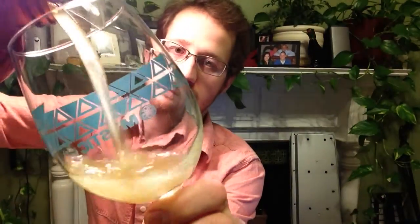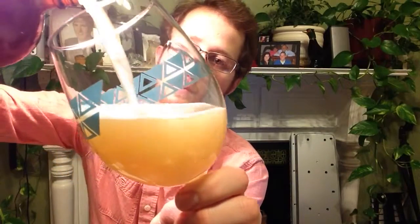Take a gander. Looks like a Trillium IPA, basically. Very pale. Very cloudy. Very, very carbonated. I can smell the Saison yeast, even though it's pretty far from my face right now. But it just has that beautiful look of a Trillium beer. Very hazy. So I've noticed that some of their beers lately haven't been quite as hazy. And that's not necessarily a bad thing, but I really find this color and opacity to be quite beautiful.